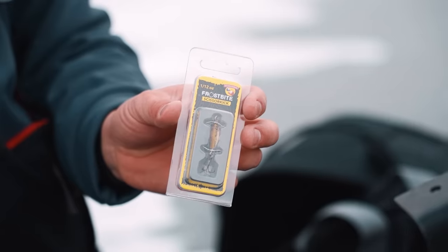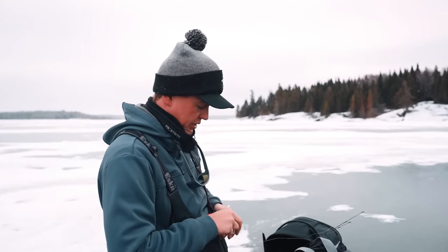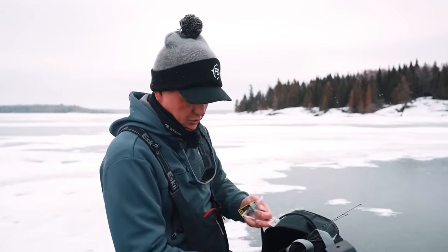This is what Josh is gonna use. Tungsten is very popular in ice fishing these days. Being denser than lead, you can get down quick. You can still have a small bait that you can work down deep.